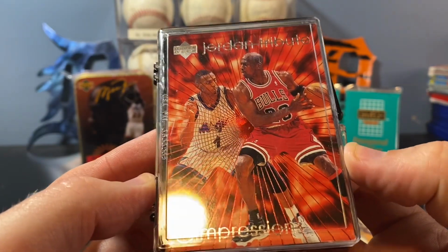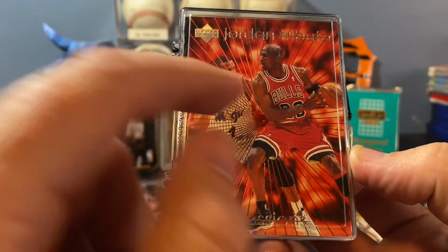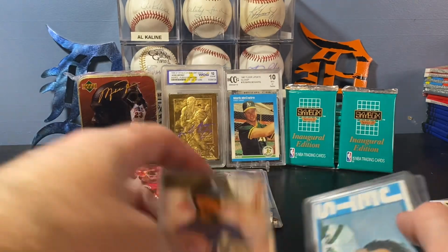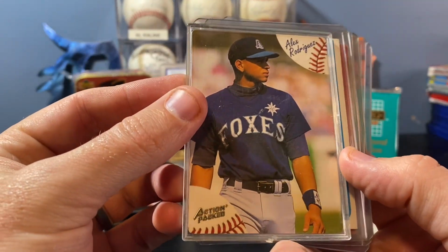Cool Jordan MJ Impressions insert. That one's about $3 to $5. That has Penny Hardaway on there too. I loved Penny Hardaway back in the day. And then the last couple, did I point out the A-Rod here? The A-Rod Action Packed Minor League card. Couple bucks there. Cool card.